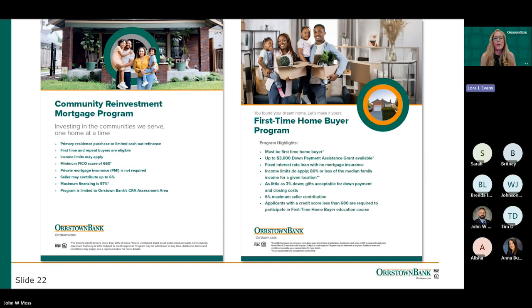Here are the two flyers on both of those products, the first-time homebuyer flyer and the community investment flyer. It gives you the highlights. For the first-time homebuyer product, there is up to $3,000 down payment assistance. That's a grant by Orrstown Bank. If you do not get the $15,000 grant, you will still be able to get a grant for $3,000 from us. It is a fixed interest rate, no mortgage insurance, no PMI. The rates are extremely low on this product. 5.625 is our first-time homebuyer rate.